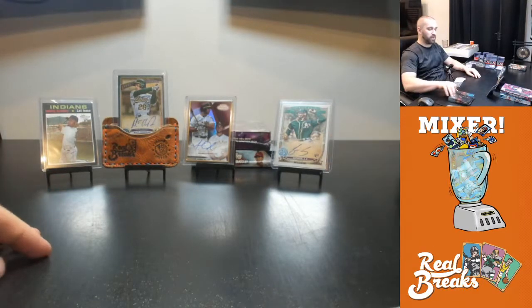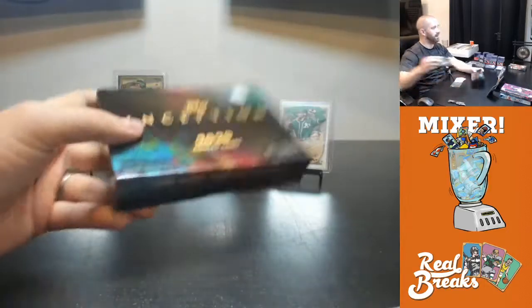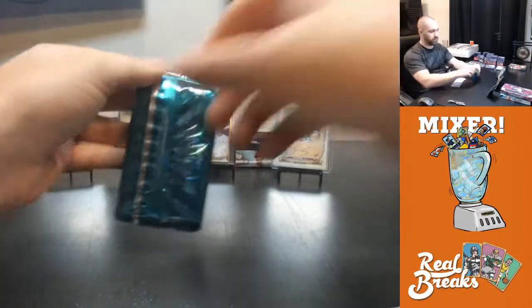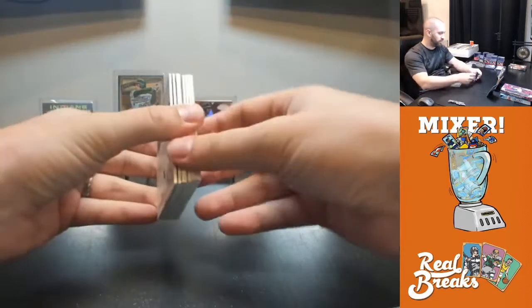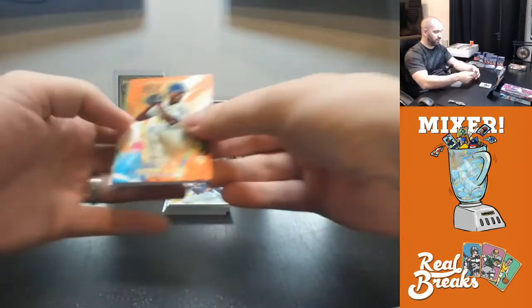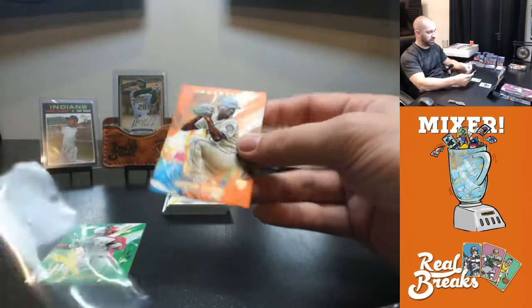All right, we're going 2020 Inception. One auto in here. One autograph. Uh-oh. I thought it was a case hit, but maybe it's not. Orange Justin Dunn out of 50. And an Eloy Green.